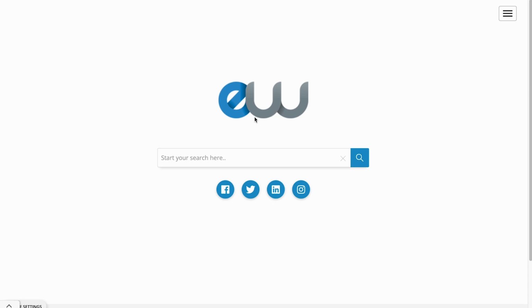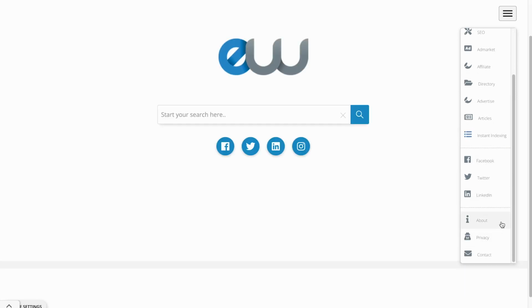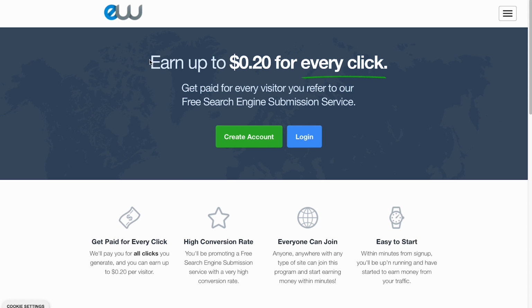So, for the first step, come over to this website, then on the top right hand corner, you're gonna see the hamburger tab. Click on this hamburger menu tab and you're gonna see the menu pop up, and you're gonna see all the different things that this website features: Facebook, articles, advertising, SEO, and different services, but the one you're gonna look for is called affiliate. Click on affiliate, then you're gonna see this page right here where you can sign up to their affiliate program, and you're gonna start getting paid 20 cents for every new visitor that you get them.